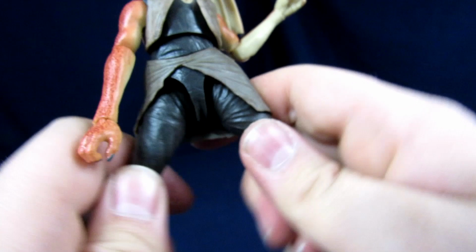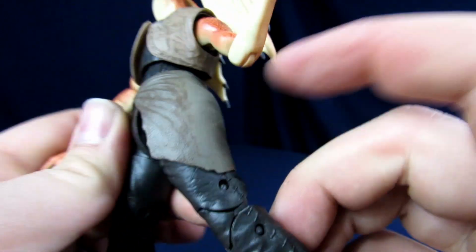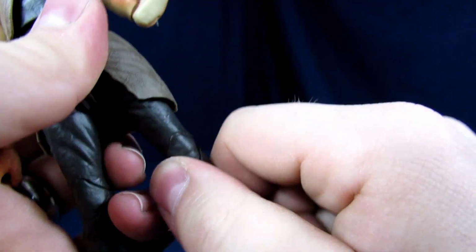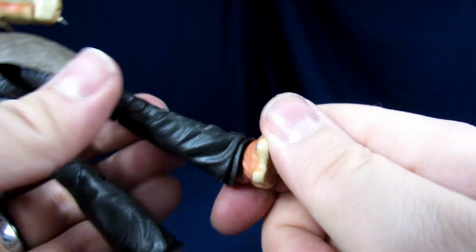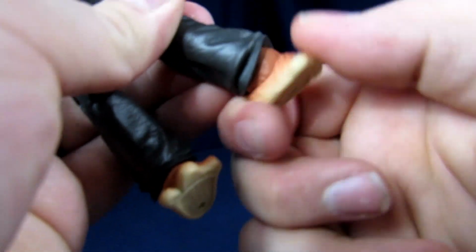His legs can go outwards about that far, inwards about that far. Nice forward kick, not too much of a back kick. Cloth gets in the way. Double jointed knees, then rotation on top of the thigh too, then rotation at the foot, and then it can go forward and back on the hinge here.